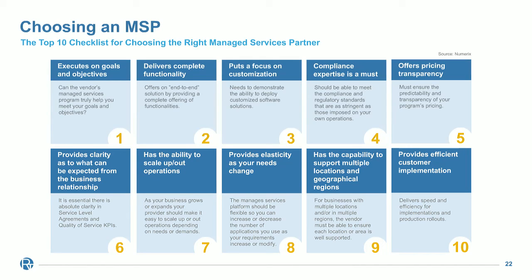Providing flexibility as your needs change. Managed service providers should be flexible. As you increase or decrease the number of your applications, your environments, your requirements, do they increase as well, or are they not being as flexible as your business needs? That's an important factor: as you grow, as you start to flex a little bit, can they provide that same flexing to provide those services to you?